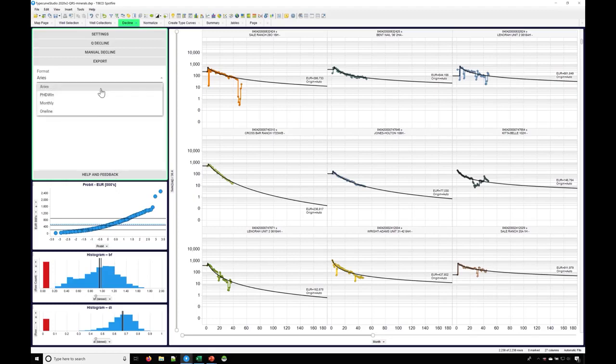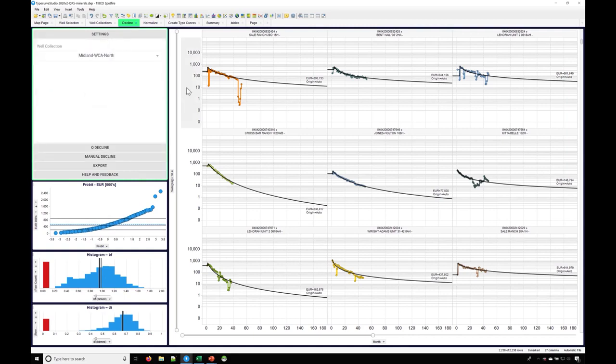Exports, very familiar here. You have PHDWin, Aries. We can create monthly one-line tables. But I've already gone through, forecasted the data, QC'd a couple wells, and really the next part of the analysis is trying to get together a type curve and understand whether or not that type curve is economic.